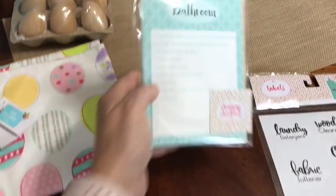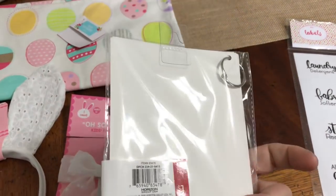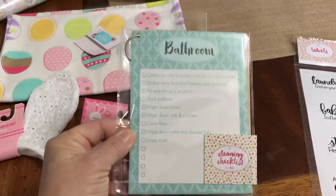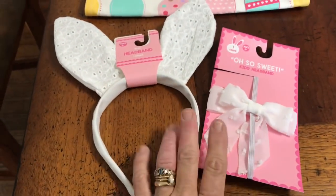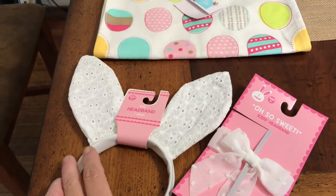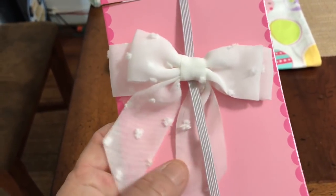And then this is something I really wanted. It's a chore checklist. It was $1. I thought that was really neat. I really was looking for that, and I found that, so I was excited. I did find these 2 things because I'm going to do an Easter DIY. And I actually got some bunny ears at the Dollar Tree, but these were better. And they were $1, and they've got the little quilted. And then this is a headband, but I'm going to use it as a necktie.